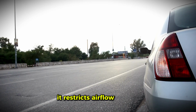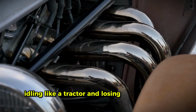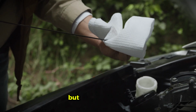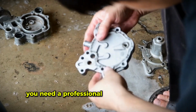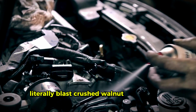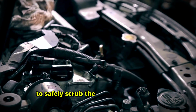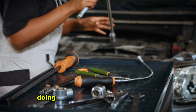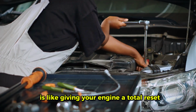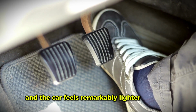It restricts airflow so badly that the engine starts misfiring, idling like a tractor, and losing a ton of top-end power. You can try pouring fuel additives into the gas tank, but for severe cases, you need a professional service called walnut blasting. A mechanic literally blasts crushed walnut shells at high pressure into the intake ports to safely scrub the metal clean without damaging it. Doing this around the 50,000-mile mark is like giving your engine a total reset. The throttle response comes back instantly, and the car feels remarkably lighter on its feet.